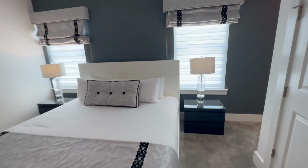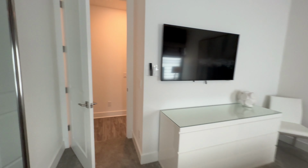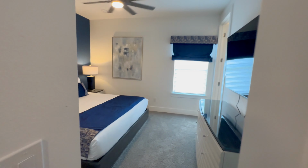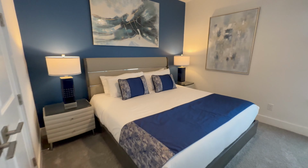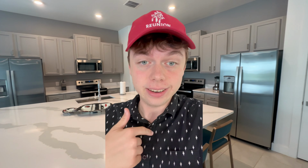As we wrap up this incredible house tour, let me quickly show you the remaining bedrooms. Each one offers its own charm and comfort, providing a peaceful retreat for anyone staying here. Wow, what an amazing house. I hope you guys enjoyed this exclusive tour as much as I did.